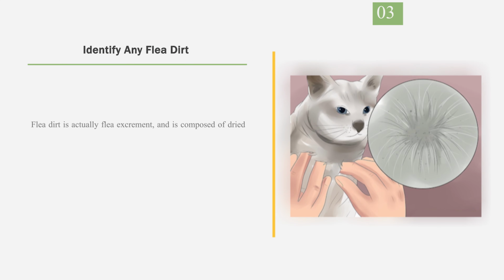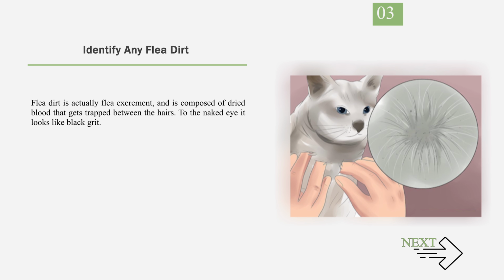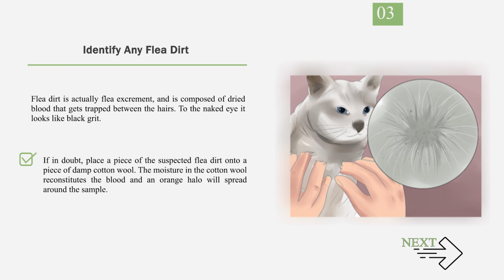Number 3. Identify any flea dirt. Flea dirt is actually flea excrement, and is composed of dried blood that gets trapped between the hairs. To the naked eye, it looks like black grit. If in doubt, place a piece of the suspected flea dirt onto a piece of damp cotton wool. The moisture in the cotton wool reconstitutes the blood and an orange halo will spread around the sample.